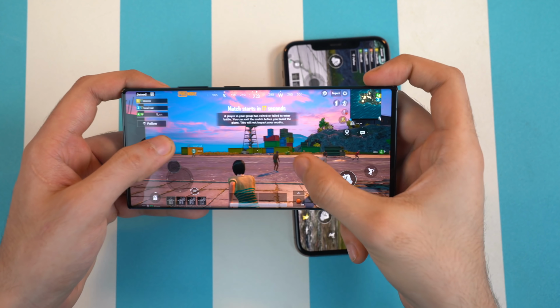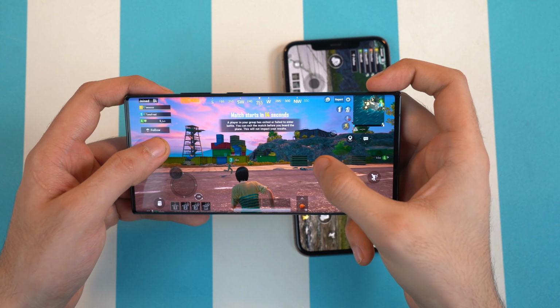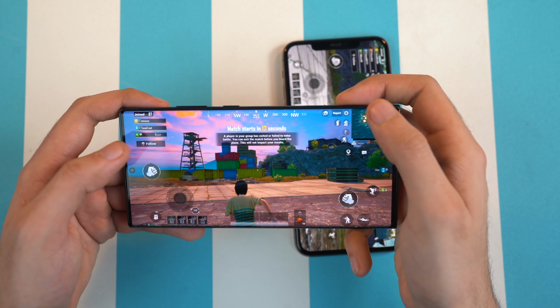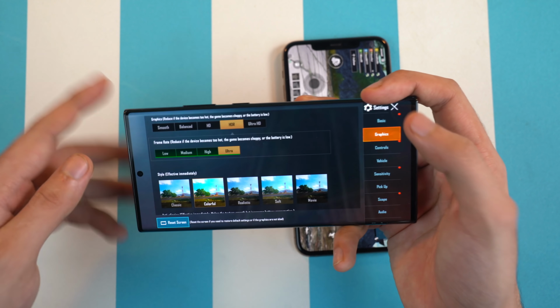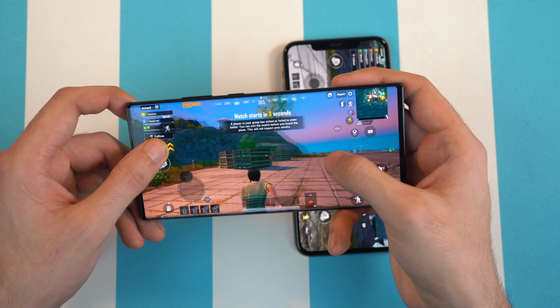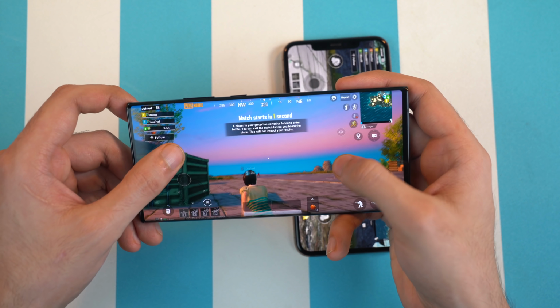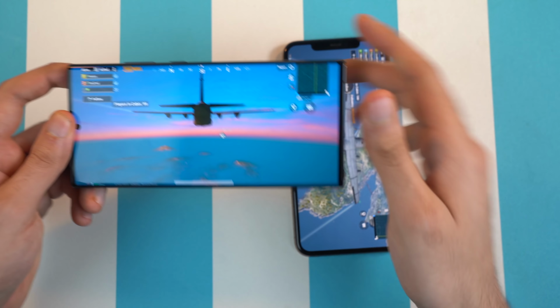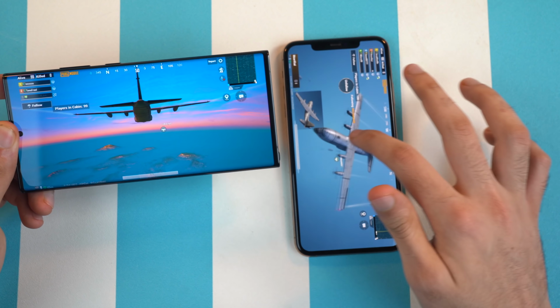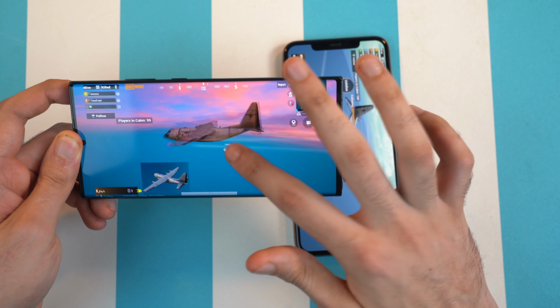Now let's try out the same on the Note 20 Ultra. Once again, it is smooth, but let me first show you the graphics. It is on HDR Ultra. Right off the bat, I can tell that this is definitely not 60 frames per second smooth. It is somewhere in the 40s. Again, you may not be able to see that difference, but I can definitely tell by moving around the camera.